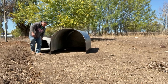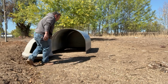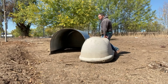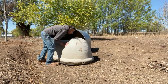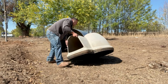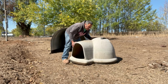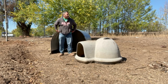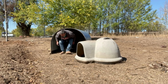Doghouse deal that we let the goats sleep in. They usually get in here when it's really cold, which now that it's starting to cool down, we'll put some hay in there and let them stay warm. And I want to just turn this around a little bit.